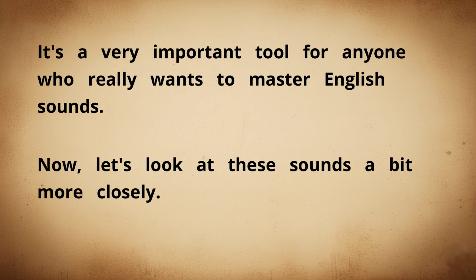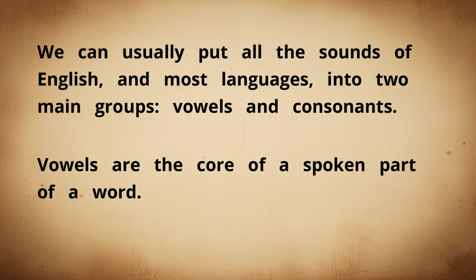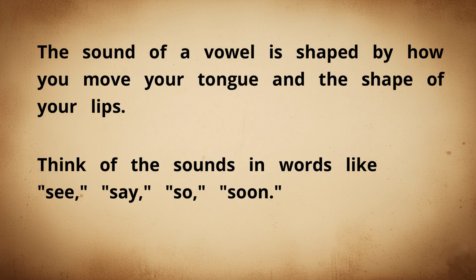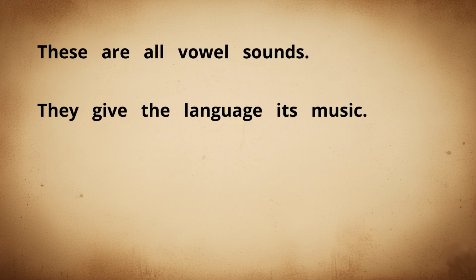Now, let's look at these sounds a bit more closely. We can usually put all the sounds of English and most languages into two main groups: vowels and consonants. Vowels are the core of a spoken part of a word. They are made with your voice, throat, mouth, and nose open, meaning air flows out easily without being stopped. The sound of a vowel is shaped by how you move your tongue and the shape of your lips. Think of the sounds in words like see, say, so, soon. These are all vowel sounds.